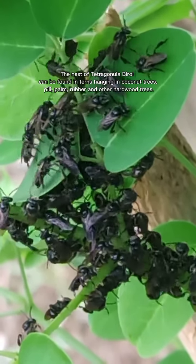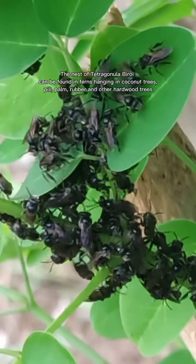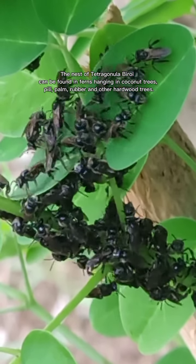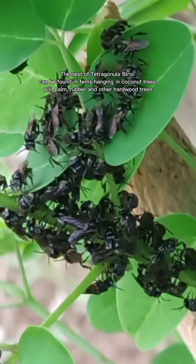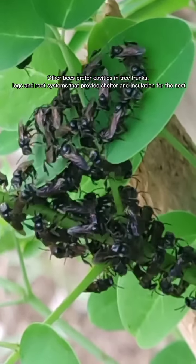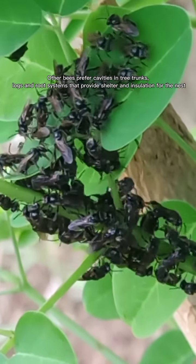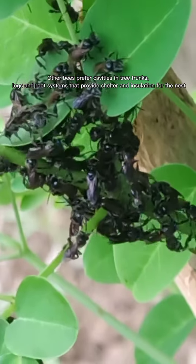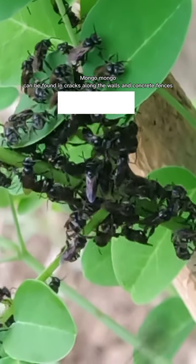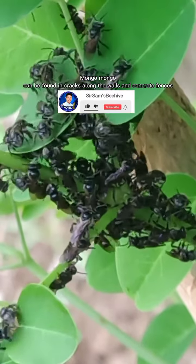The nest of Tetragonula biroi can be found in ferns hanging in coconut trees, pili, palm, rubber, and other hardwood trees. Other bees prefer cavities in tree trunks, logs, and root systems that provide shelter and insulation for the nest. Mongo can be found in cracks along the walls and concrete fences.